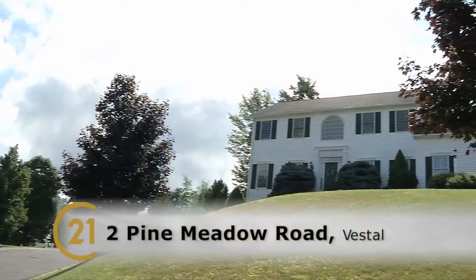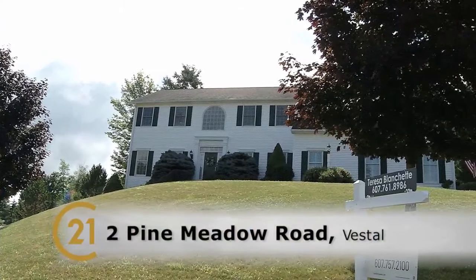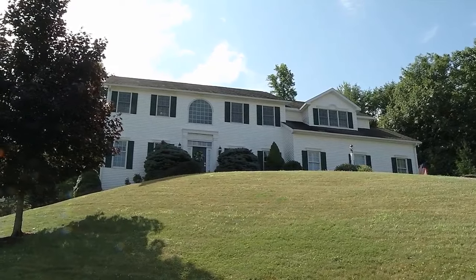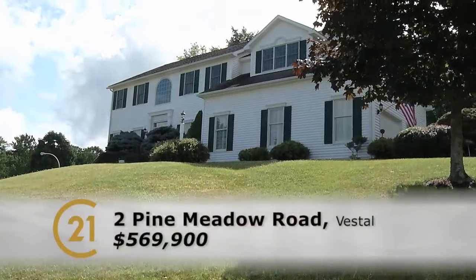So what is the address here? The address is 2 Pine Meadow Road in Vestal. In Lyndhurst. Yep, it's at the top of the hill. And it's very close to shopping and all that. And it's got almost 5,200 square finished feet of house. This price just got reduced too, didn't it? Yes. We started at $589.9 and we just reduced it to $569.9.